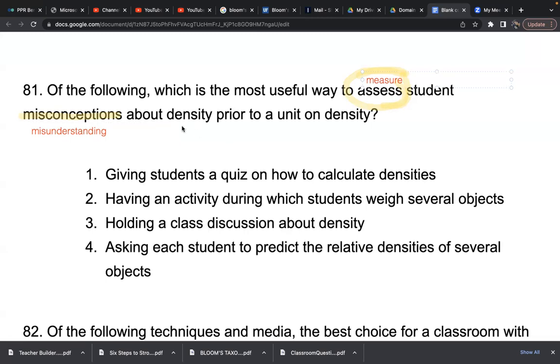misunderstandings about density prior, another temporal marker. Anytime you see a temporal marker, it should alert you that it might be important. This is one of the skills that we do. We always assess for their knowledge. We pre-assess to see what you know and what you don't know, because then I can know where to start. And we're looking for the most useful way.